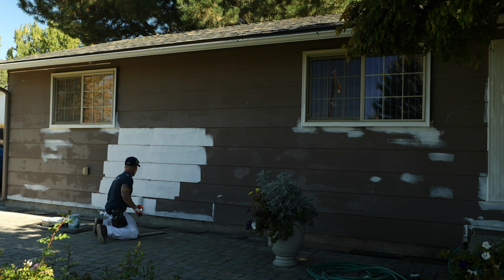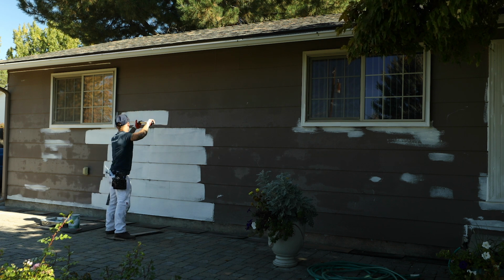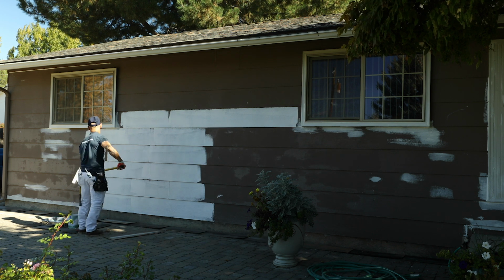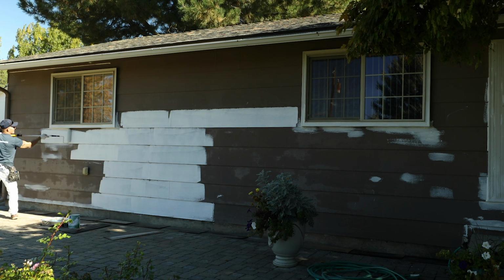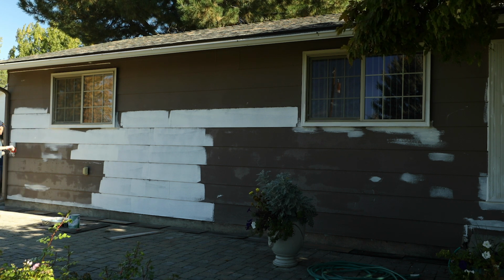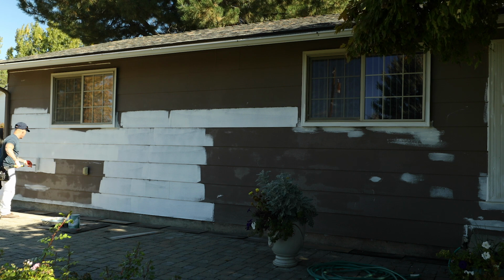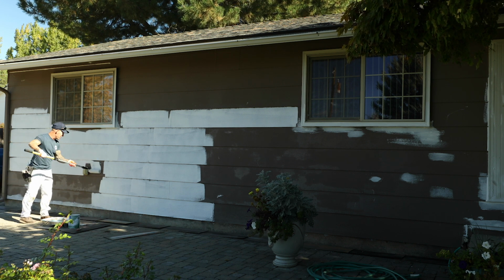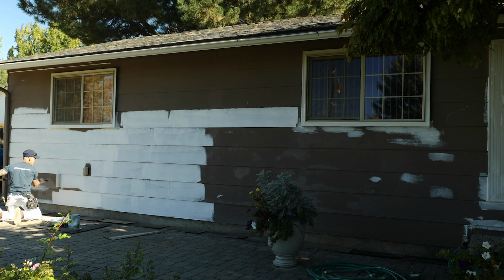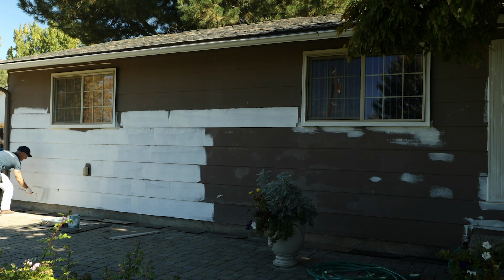This house I power washed, so I know exactly. This was really the only area that needed to be primed. The rest of the house, the water acted like it should act on a house this old, or paint this old. I know the paint's probably 10, 12 years old or so. But in the afternoon, the sun's going to hit this side pretty soon, and it gets really, really hot because it's the afternoon sun.